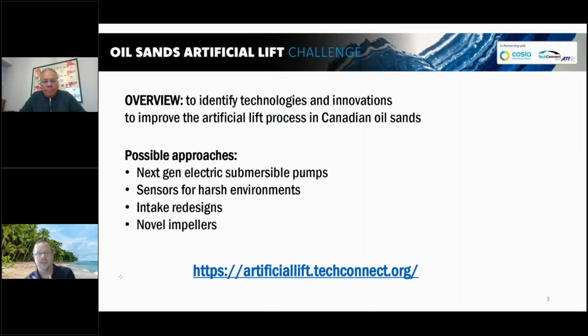Next generation electric submersible pumps. If you've got one, fantastic. They'd like to hear about it. Sensors for harsh environments. Intake redesigns. Novel impellers. One thing I want to say here, this is not an exhaustive list. If you've got something that could impact oil sand operations in the artificial lift process that isn't on that list, fantastic, we would like to hear from you. If you've got something that combines a couple of those things together, that would be fantastic as well.